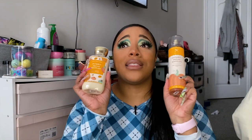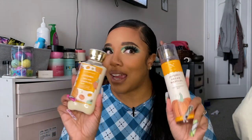And I absolutely love this packaging. I might actually keep this packaging even when I'm finished, just for nostalgia or like collector's items. Like, I really love this. If you look at my Bath and Body Works body splashes that I do have, none of them have the top. So I'm really going to try my best to keep the top for these. But yes, this is Pumpkin Pecan Waffles, and I absolutely love this fragrance.